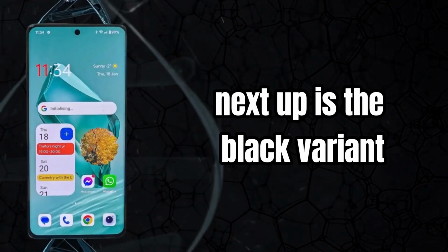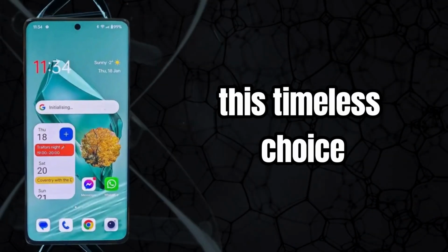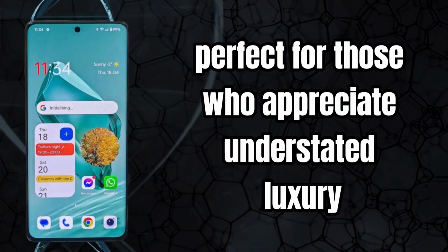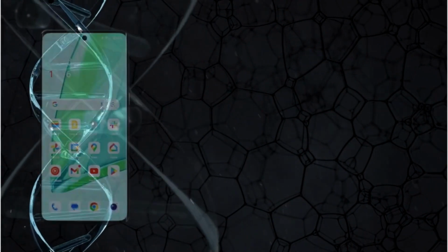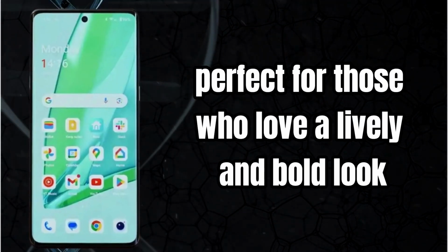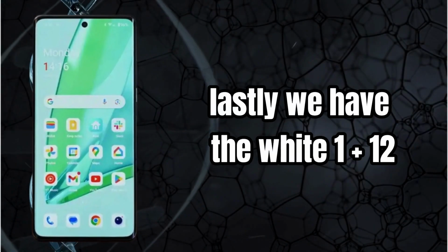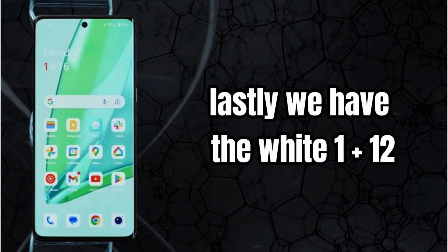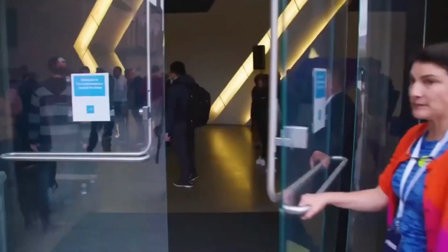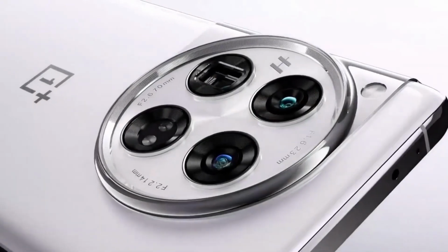Next up is the black variant, offering classic elegance and sophistication. This timeless choice adds a touch of refinement to your device, perfect for those who appreciate understated luxury. The green OnePlus 12 radiates vibrant energy, perfect for those who love a lively and bold look that stands out wherever you go. Lastly, we have the white OnePlus 12, boasting a clean and modern appearance. Ideal for users who prefer a sleek and minimalist aesthetic that effortlessly blends with any outfit or setting.